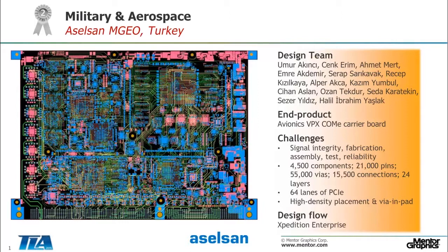A few of the judges' comments. One noted that it was good use of available tool sets while paying attention to DFX issues and meeting Class 3 requirements. Another one noted that it was a difficult two-sided placement on a large card. Congratulations to the team from Aselsan.